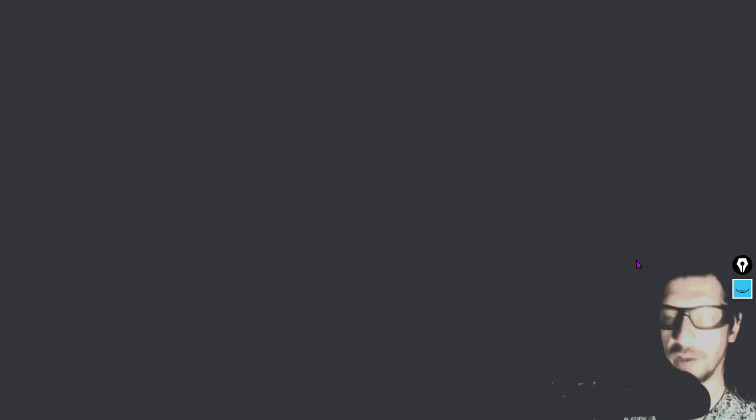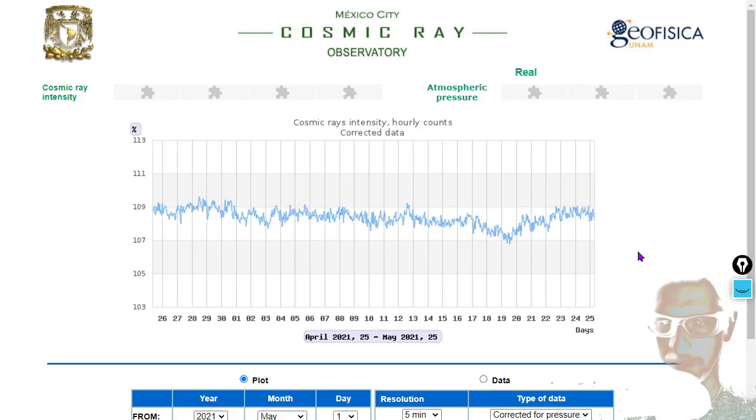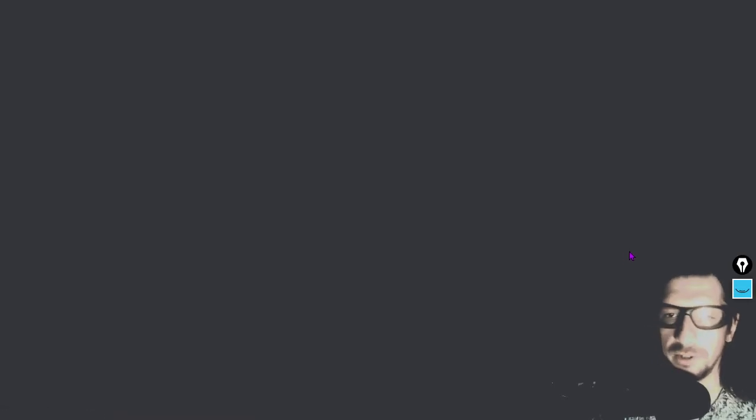Next we'll go farther south to Athens, Greece. There's Athens' neutron monitor. Pretty consistent cosmic ray flux here over the past 30 days at Athens as well. Let's go even farther south to Mexico City. Small downtick there at Mexico City over the past 30 days. Here's Oulu, Finland.